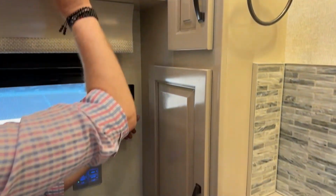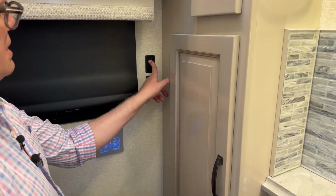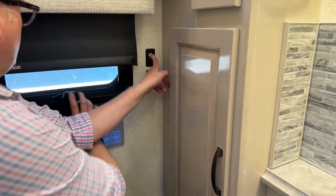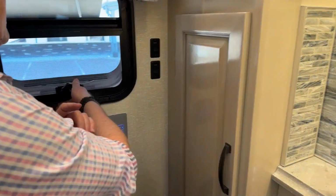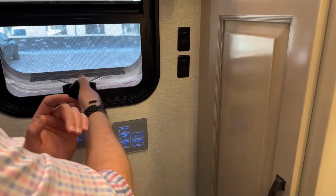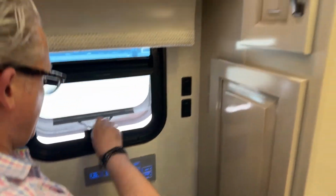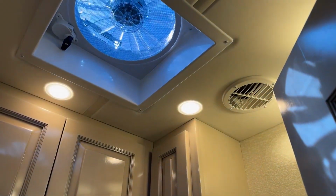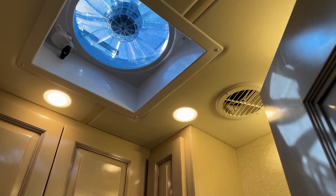Again, I've got the shades down here, so if I don't want anyone seeing me, I can just do that. For the most part, they're just going to see the back of your head. And then we also have one of those nice jalousie style windows to let some air in. And we have a fantastic fan up there. Here are the controls for the fan: high, medium, or low. And then I have controls for my light switches here.